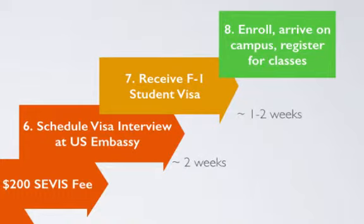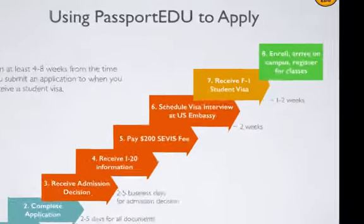So when you schedule your interview, you'll need to bring all of your admissions forms with you and show ties back to your home country so they know that after you complete your studies, you'll be returning to your home country. Typically, student visas are granted within a couple days to a few weeks. It's called the F1 student visa in the United States. And once you get that, you can enroll at your school, book your tickets, arrive on campus, start your classes.